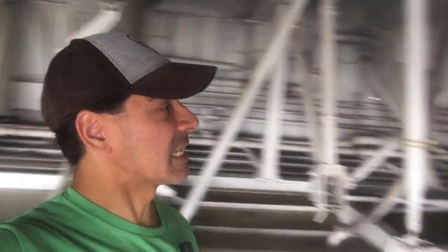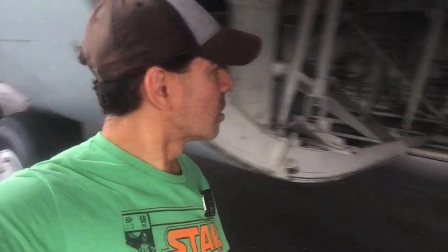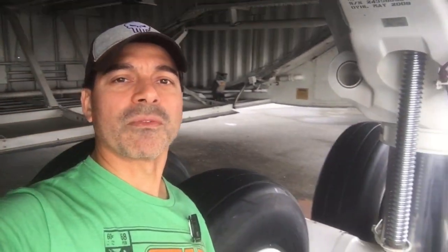This is wild, standing inside the wheel well here of this C-5. Have all the space in here, and you can see the wheels right there behind me. And then if we head over to the other side, you'll see that there's the other set. It has a total of 28 tires. 28 tires holding this plane up. Very, very cool.